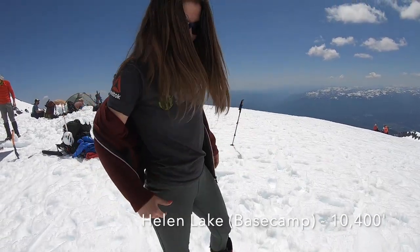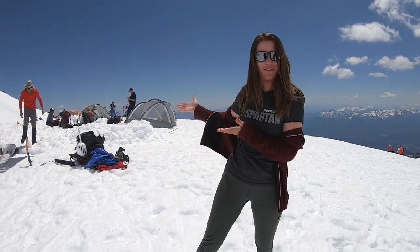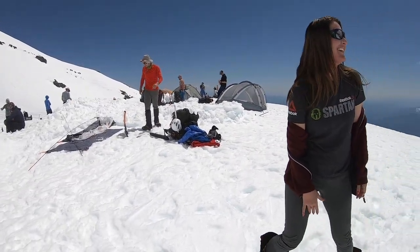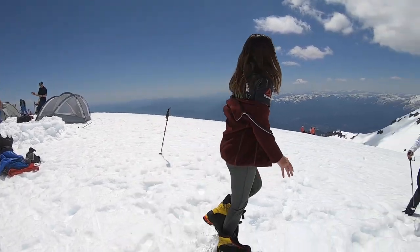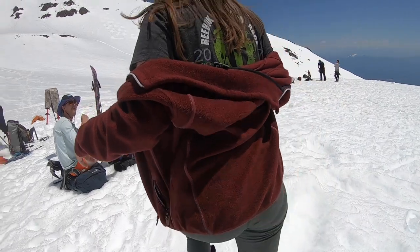Finally met up with the Helen Lake resident. I can see the door. She's been up here about a couple days. Meow meow. She's giving us a tour.